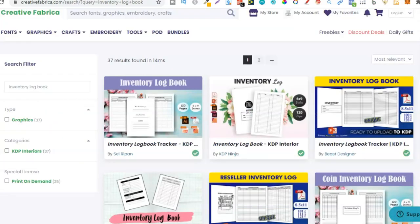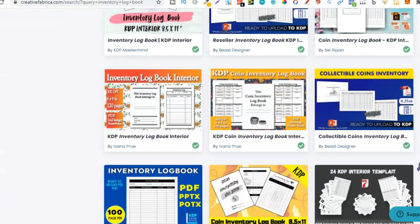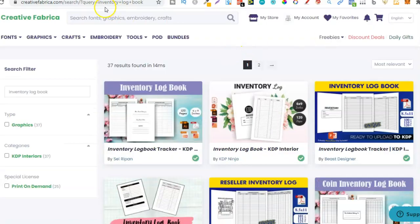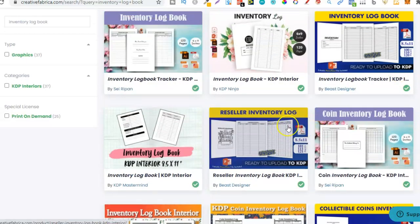Now, one thing I do want to note really quick, even though we've been looking at the inventory logbook, which again, according to the SPT Chrome extension, is a really great niche. When I'm doing research like this, and then I go over to Creative Fabrica just to see if there's actual interiors on here which I could use, I also take a look at other interiors on Creative Fabrica. Just a quick search so I can see what else pops up, because in here I've typed in inventory logbook, so all those interiors have popped up, but you're also going to get ideas for other books that you can create. See this one, I would never have thought of that, and it might not have popped up if I didn't put in inventory logbook. I probably wouldn't have even found this logbook, and that's a reseller inventory logbook.